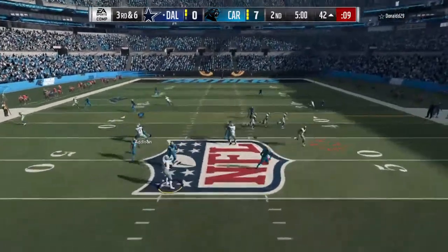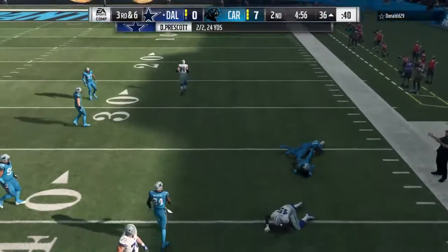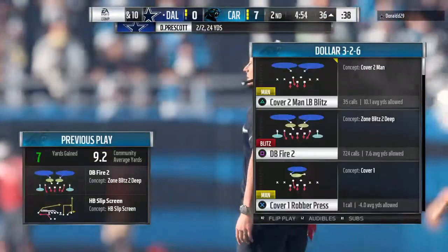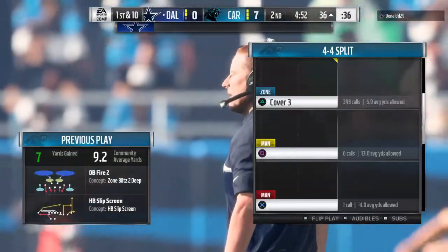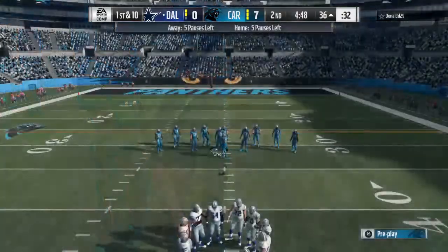On 3rd down, it's Prescott. Now they set up the screen. That's complete. And he's able to get the first before he's taken down at the 36. Call it a gain of 7, and it gets him a new set of downs.